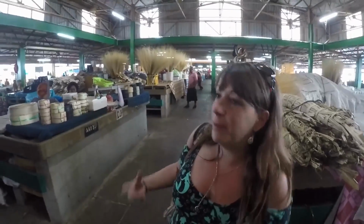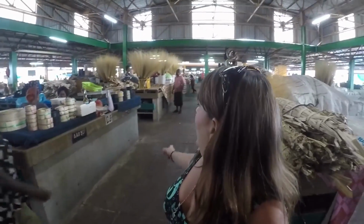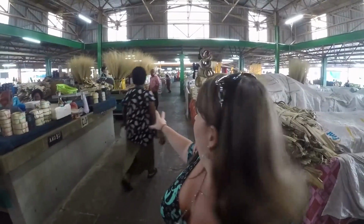Okay, so the market has an inside section as well. If you come inside, there's lots of clothes, there's people tailoring dresses. And there's more food, there's baskets being weaved here, and so it's kind of more the fast section of it, and there's lots of cute little kids running around as well.